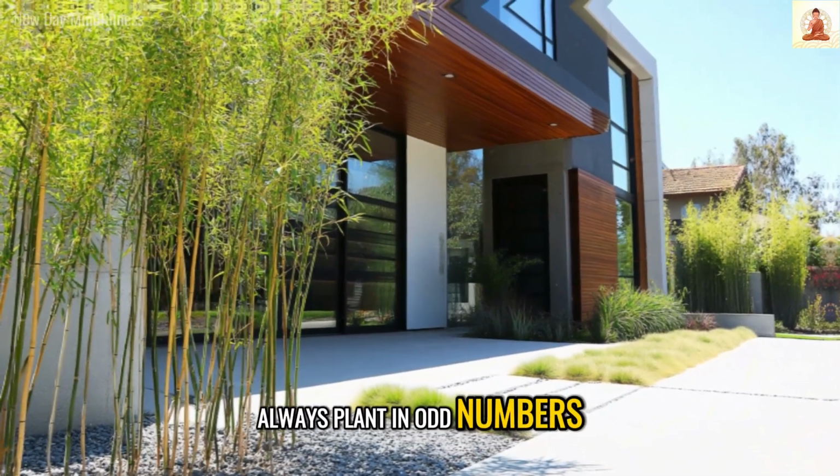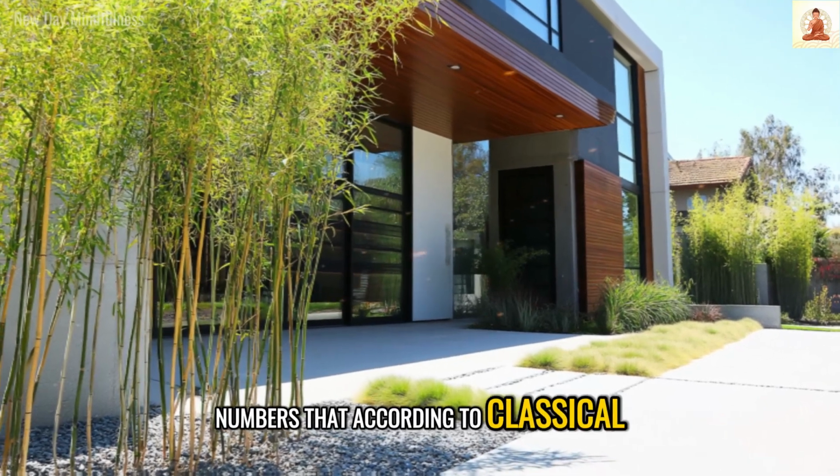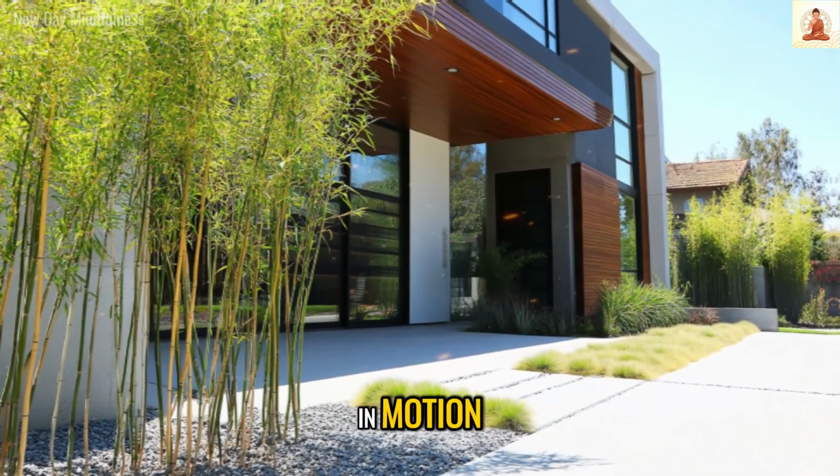Always plant in odd numbers like 3, 5, or 7, numbers that, according to classical numerology, resonate with expansion, spiritual protection, and life force in motion.